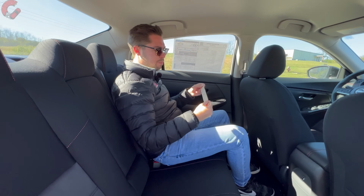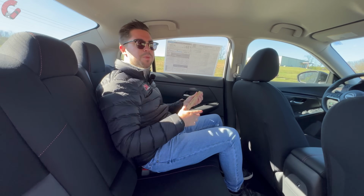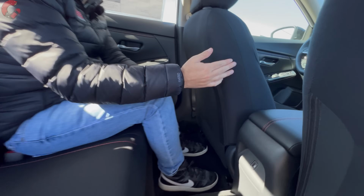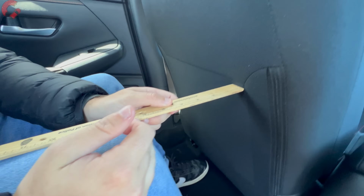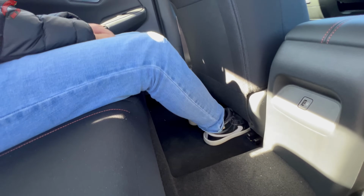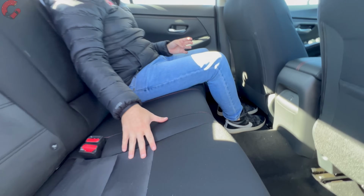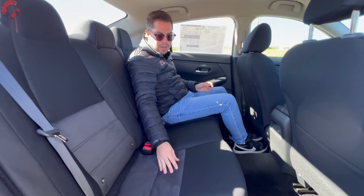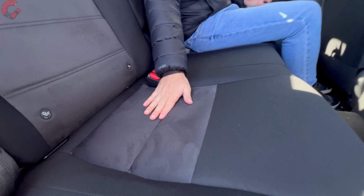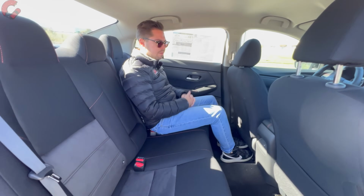Now, I did go ahead and bring our ruler because here at Car Confections, we like to give you all those measures that you might find useful. So behind Drew's seating position, he's 5'8", I'm 5'9". We're sitting at about 6.5 inches of knee space, and my feet can easily slide up underneath the seat. I will also point out these seats are pretty soft and comfortable. You do even have that kind of like suede material even here on the back seat. Pretty much a nicer setup than what you get on most of the segment.